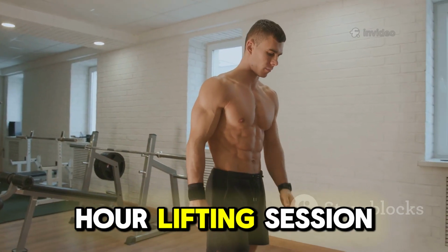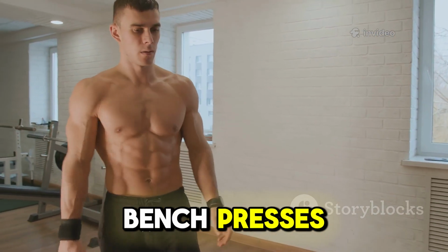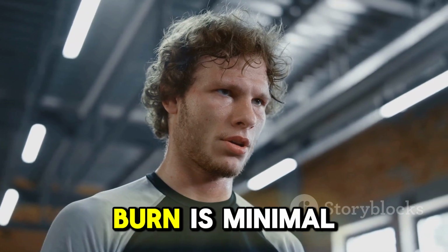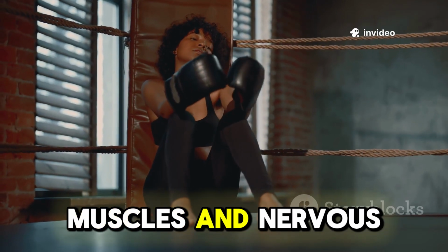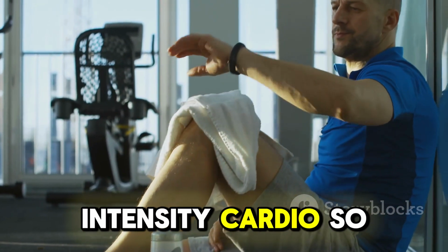Think about it. In a 1-hour lifting session, a significant portion of that time is spent resting and recovering between sets of heavy squats or bench presses. That rest is crucial for performance and strength gains, but it's time when your heart rate is lower and your calorie burn is minimal. You might feel exhausted afterward due to the strain on your muscles and nervous system, but the total energy burned is often less than a sustained session of moderate intensity cardio.